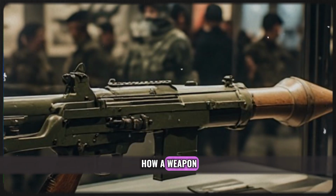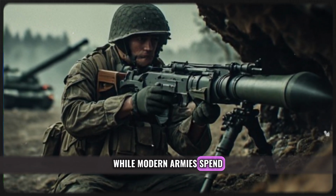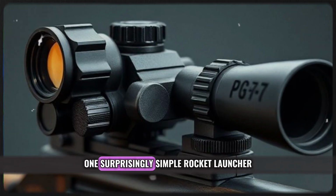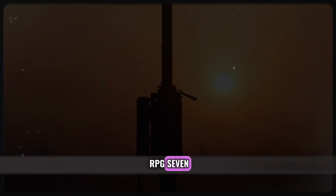Have you ever wondered how a weapon designed more than 60 years ago is still feared on battlefields around the world? While modern armies spend millions of dollars developing advanced tanks with powerful armor and cutting-edge technology, one surprisingly simple rocket launcher continues to challenge them. That weapon is the RPG-7.